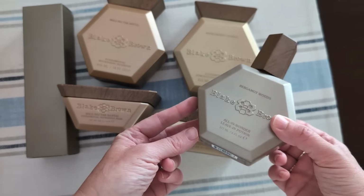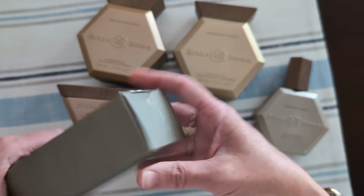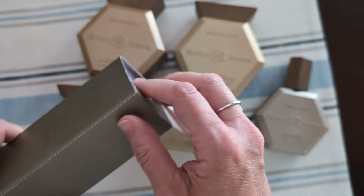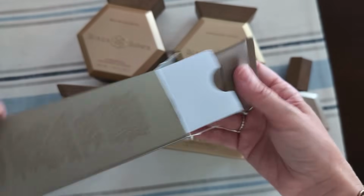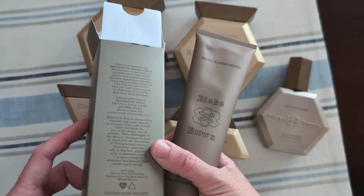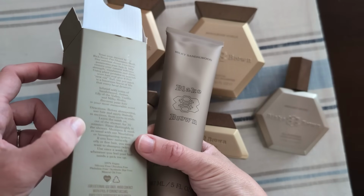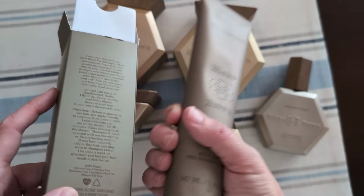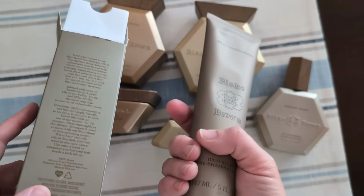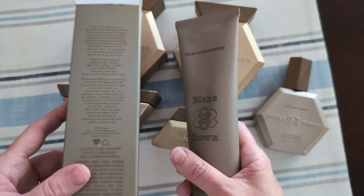Then I also got the All-in-Wonder Leave-In Potion. And this is a pre-shampoo mask, which I thought was kind of cool because I've been doing a lot of hair oiling lately, where I'll put a hair oil in right before I wash my hair. I don't think this is like that necessarily. I think it's like a creamy mask, but let me just see what it says. Yeah, it says it's supposed to give your hair the new car kind of feel. And the only thing I'm not crazy about is it says you have to put it on wet hair and then leave it on for 30 minutes, which is going to mean getting in the shower, putting this in, getting out of the shower, and then going back in to rinse it out and shampoo and condition.